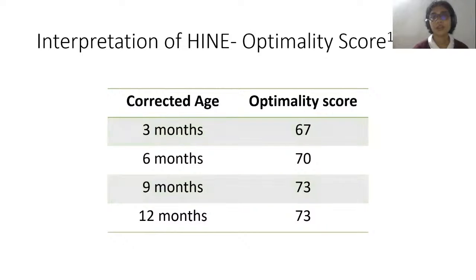Now, Romeo et al. did a larger study where they put out optimality scores for each age group: 3 months, 6 months, 9 months, and 12 months. So for 3 months, the optimality score is 67. For 6 months, it's optimal if it is 70 or above. For 9 and 12 months, it's optimal if it is equal to or above 73.